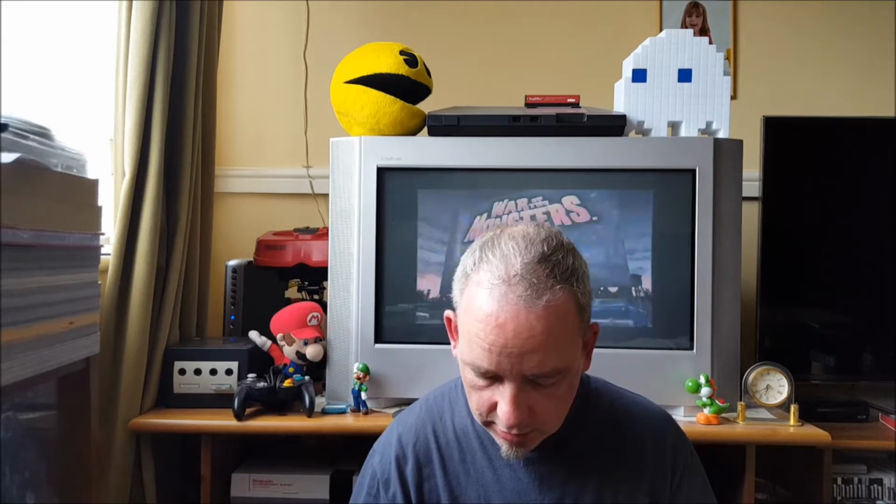This was from a car boot. This was £1. WWF Warzone. Now I did have this not too long ago, and I actually traded it in and regretted doing so almost instantly. This and another couple of N64 wrestling games, loose cartridges. I traded them in to get some credit to buy some other stuff, and regretted it straight away because N64 wrestling games are meant to be pretty decent. So I was pleased to find that for £1 anyway.